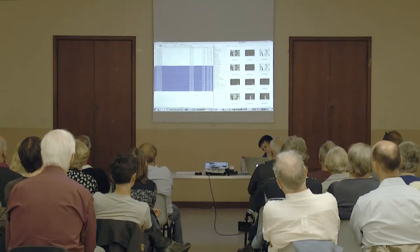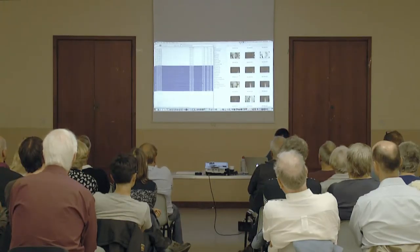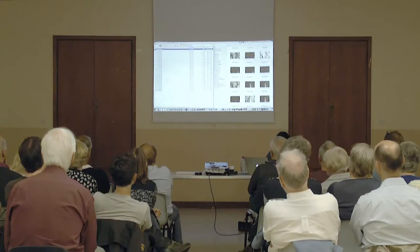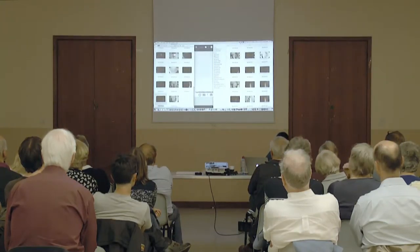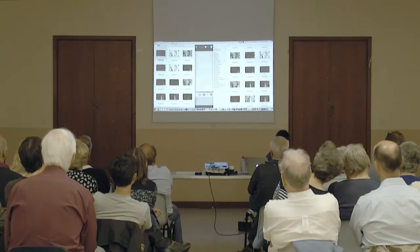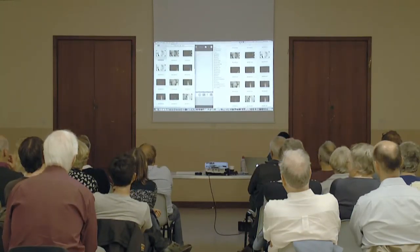Let me see. So where did I start? Oh no, I've already copied them in the wrong order. Muppet. So I copied the images I took earlier this evening. Right, let's try and do this a bit more sensibly. I'm going to turn that off because that's just annoying. So I'll get rid of that.